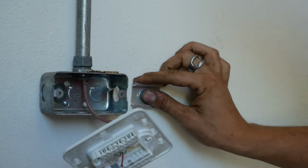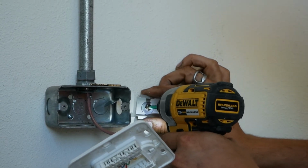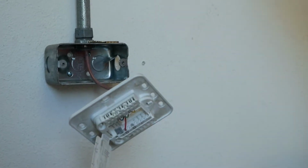Oh. Let me get one that actually has threads so we can hold on to our drywall. Oh, we've already made a nice hole.